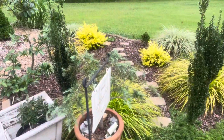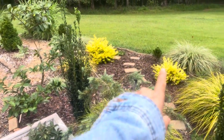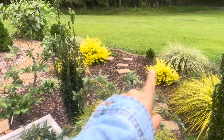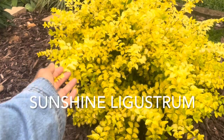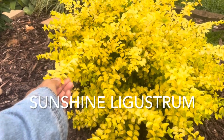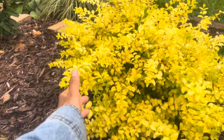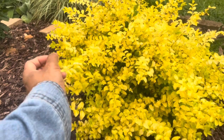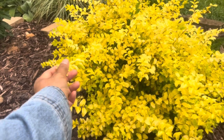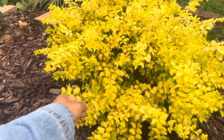All right, let's move this way. If we come this way, you'll see those two yellow, or chartreuse, plants, and they are Sunshine ligustrums. When I started gardening, I just loved yellow, so I bought so many of this plant. So I have the most of this plant. And with this plant, the more sunshine that it gets, the more yellow that it becomes. So it's a great plant to have.